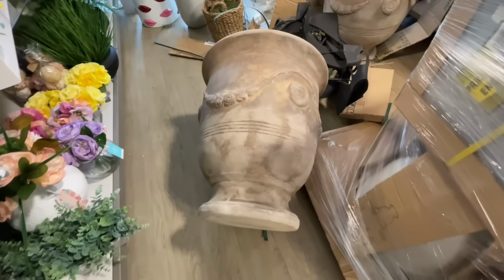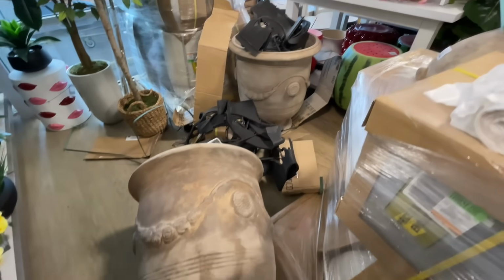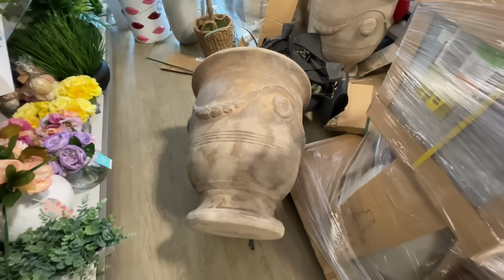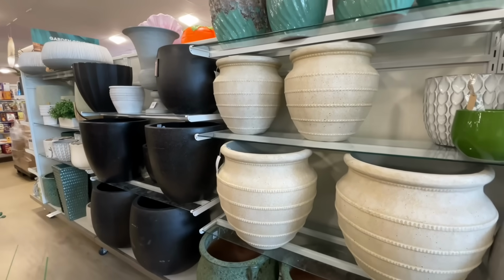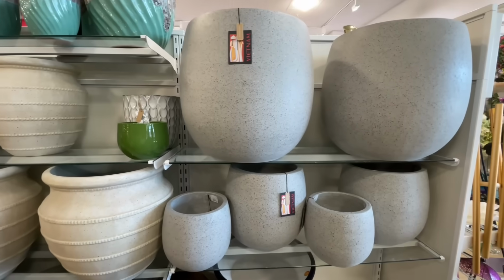$20 for the tiny baby. In comparison to the Big Daddy and the Big Mama, that's a tiny baby. For sure. And then look at these. They were putting these out, and I'm over here sneaking a peek, because he left it unattended. So I was like, this is my chance. And there we have it.